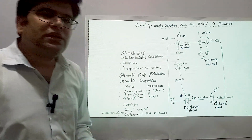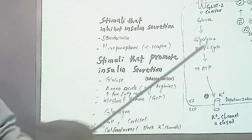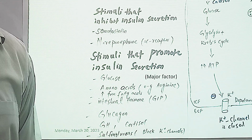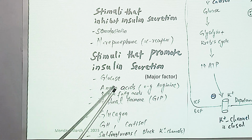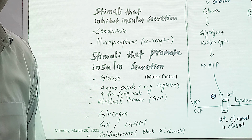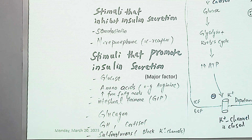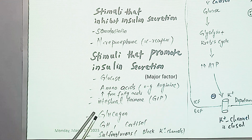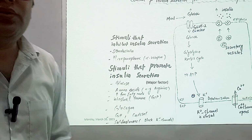Some other factors which increase the release of insulin hormone from the beta cells are amino acids, especially the amino acid arginine, which also increases in our blood circulation after taking a meal, especially a protein meal, and increased levels of fatty acids, which increase after taking a fatty meal, and also intestinal hormones, for example gastric inhibitory peptide, also called glucose dependent insulinotropic peptide, and glucagon as well, and growth hormone and cortisol hormone.